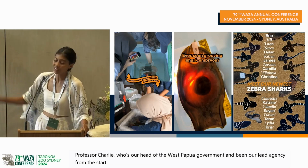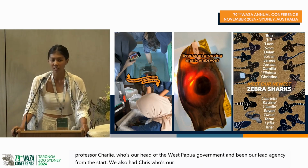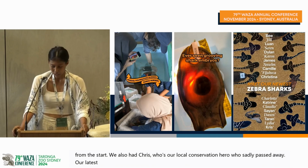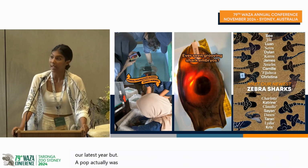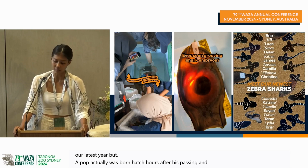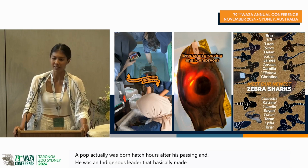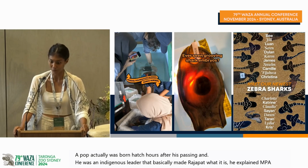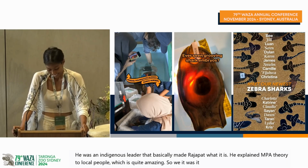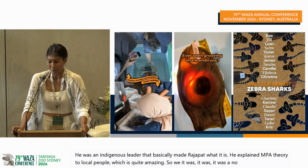We also had Chris, who's our local conservation hero, who sadly passed away early this year. But a pup actually hatched hours after his passing, and he was an indigenous leader that basically made Raja Ampat what it is. He explained MPA theory to local people, which is quite amazing. So it was a no-brainer that one of the pups needs to be named Chris.